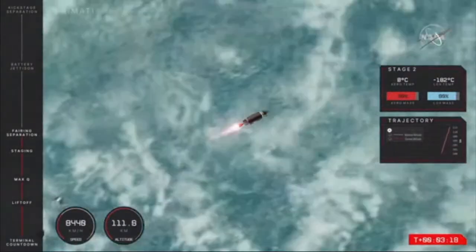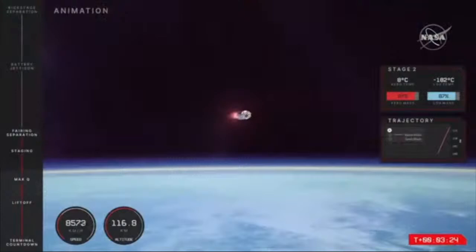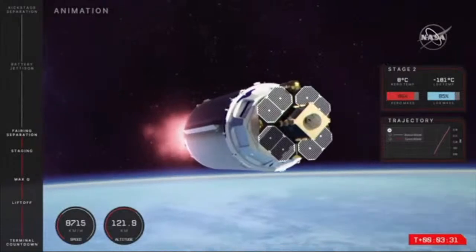So there we go, we heard it on comms. We have had fairing separation on that second stage, and so there's confirmation that the mission is continuing as it should, with CAPSTONE and the Photon lunar upper stage now exposed to space and no longer needing that protection through Earth's atmosphere.